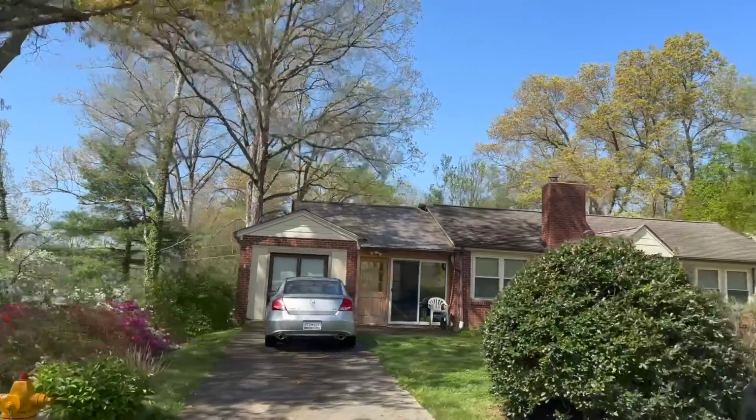But the location could not be better if you want to have this atmosphere of, you know, tranquility, like you are in a country club, and you have all these mature trees and tree-lined streets and all those established homes, but you are literally minutes away from all kinds of amenities. But let's start from the beginning.